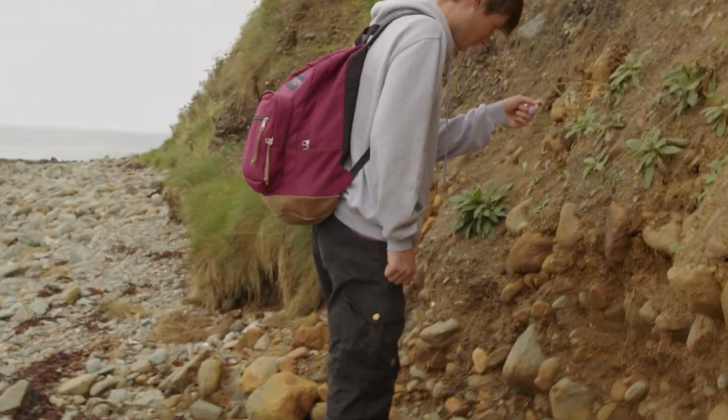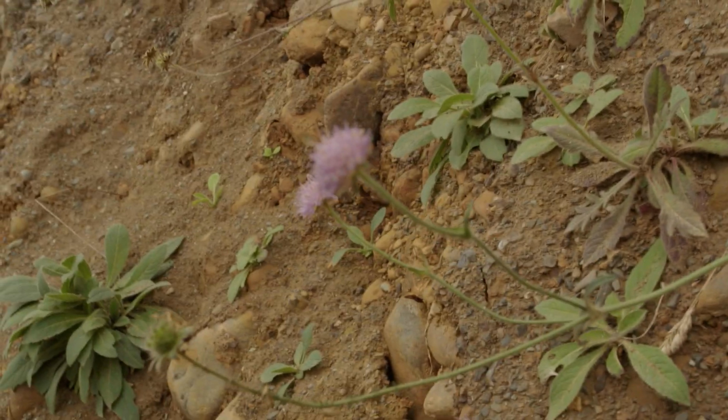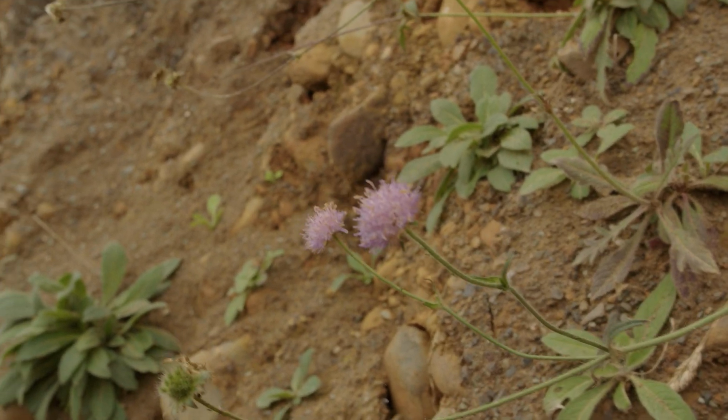This one's going over a bit. Is this field scabious as well? Yeah, this one's a bit sad looking. I think it's a bit blighted by aphids and things.